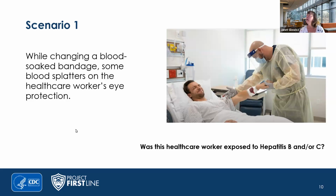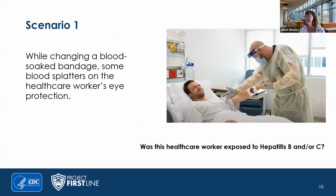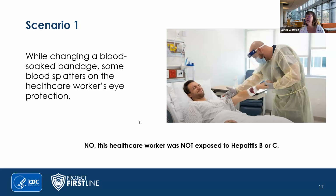Some yeses, some nos. So unless the blood splattered up underneath the face shield, this healthcare worker has good protection against hepatitis B and C. In this instance, because PPE was worn, we would say that the healthcare worker was not exposed to hepatitis B or C because the eye protection created a barrier and kept the blood from splashing into this individual's eyes. The mask also is offering protection to the healthcare worker's mucous membranes of the mouth. So this splashing onto PPE would not be considered an exposure to hepatitis B or C.